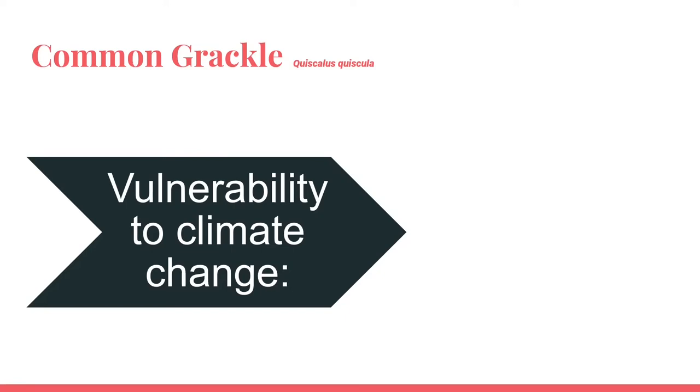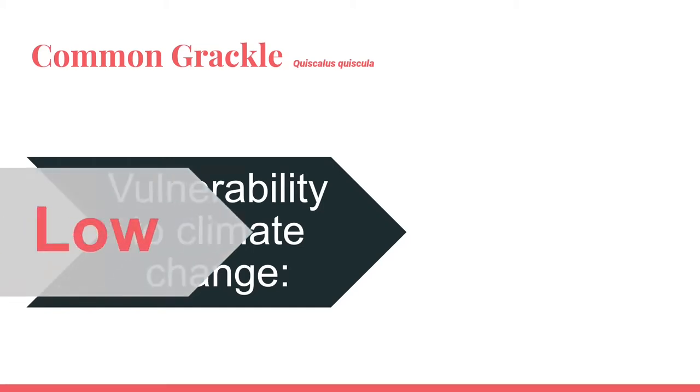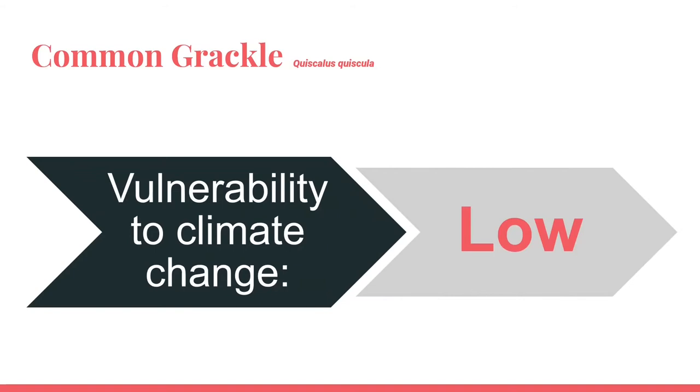In 2019, the National Audubon Society released their publication Survival by Degrees: 389 Birds at Risk, which focused on bird species' risk of extinction due to climate change. Their report found that for northern Indiana, the common grackle is considered to be at a low risk of extinction due to climate change.